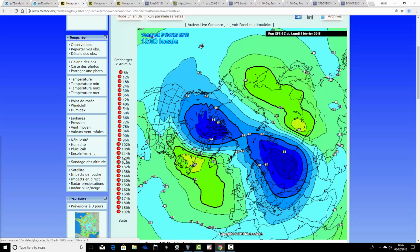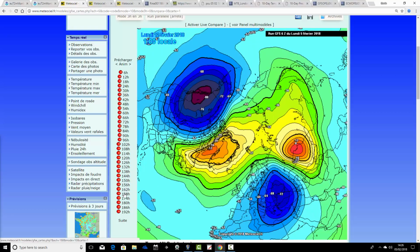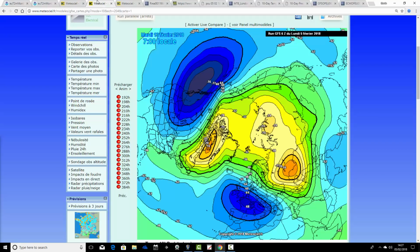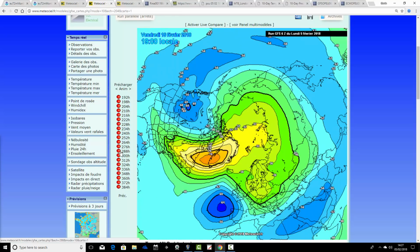Running through, we see that it's around the 10th of February that we start to get this warming of the stratosphere taking place. A big warming appears there again as we go through to around the 12th of February. Quite significant. It's probably getting to sudden stratospheric warming levels over both Greenland and across northern parts of Russia, and in between we have this very big warming of the stratosphere over the North Pole.